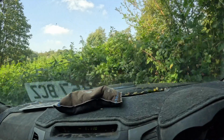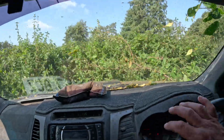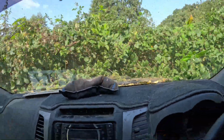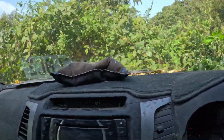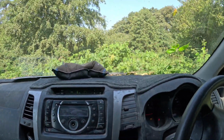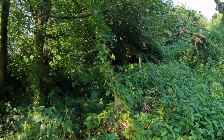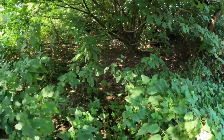Goodness me. Here we go, dude. We're going in. Wow. Problem is, I don't know what's the other side of them. Oh Christ, it's just all bramble, isn't it? It looks like a fence post, doesn't it? My clutch sticks. Right, here we go. We've made it to the edge.